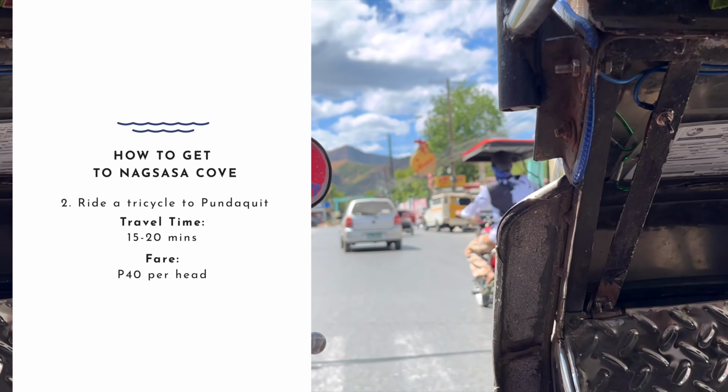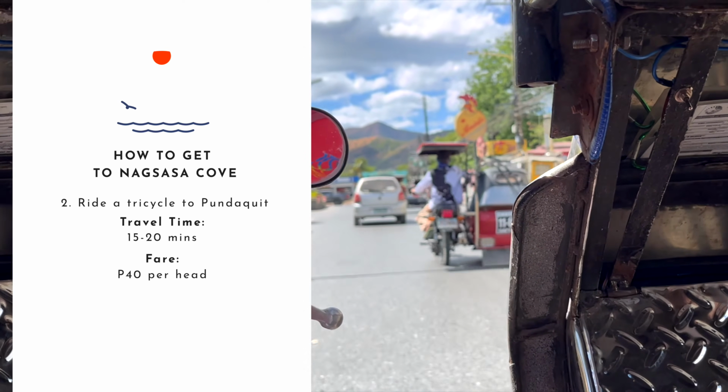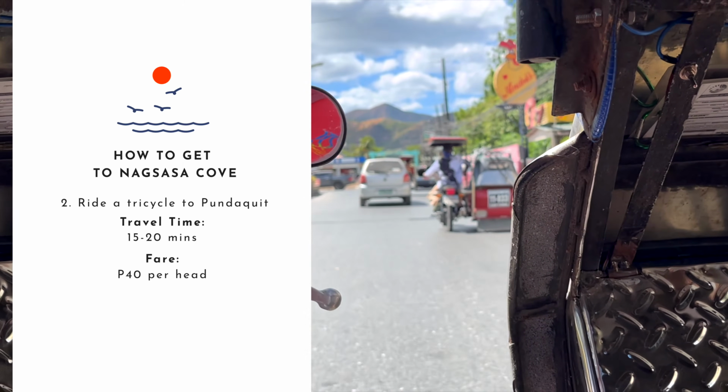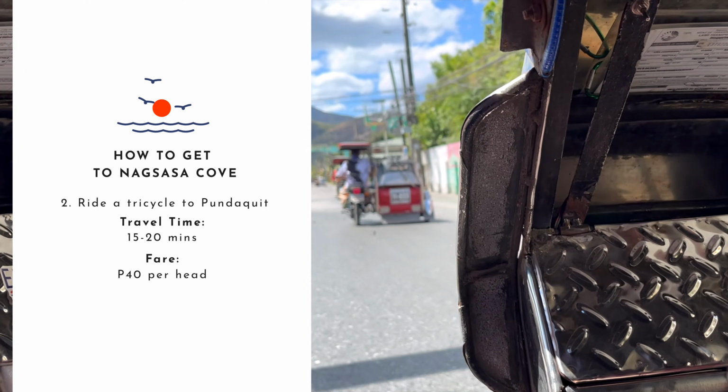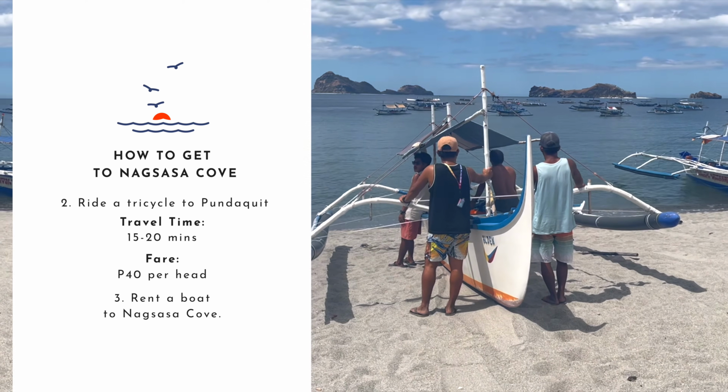At San Antonio Public Market, ride the tricycle to Pundakit. Travel time is around 15 to 20 minutes and it will cost you around 40 pesos per head. Rent a boat to Nagsasa Cove.